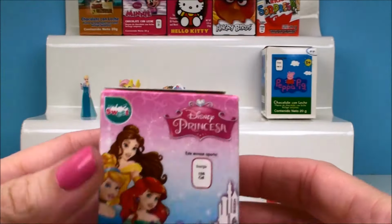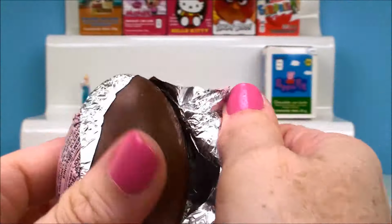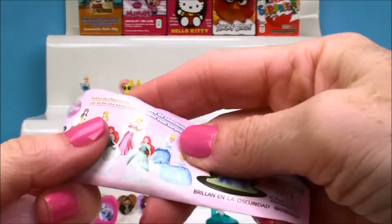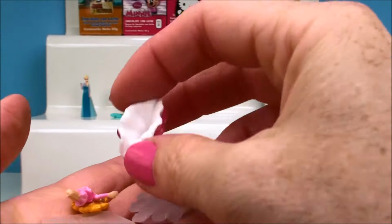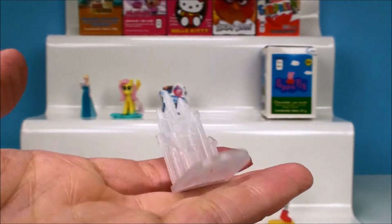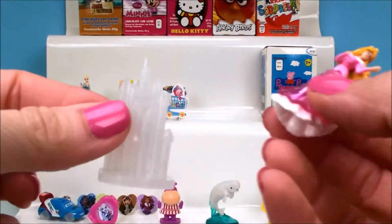And our next one comes from a Disney Princess. All the different princesses you can get. Oh, looks like we got Aurora. All right, I have to put her together. Doesn't she look beautiful? Look at that gorgeous gown she's wearing. And it comes with this little stand that is in the shape of a castle. So you have somewhere to display her. That is really super pretty. Oh, I love that.